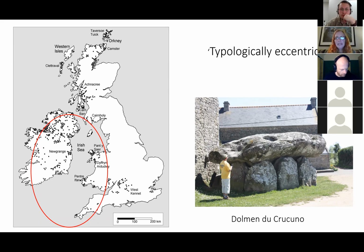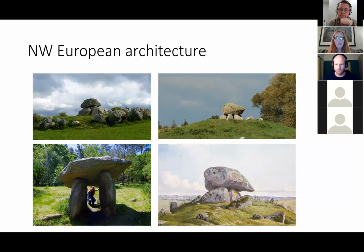So, a little bit more widely, these aren't sites that are exclusively found in Britain and Ireland. They are found in other parts of Northern Europe. And I've just pulled up some images of those. These sites on the screen are in Ireland, they're in Denmark, and they're in Brittany. And I think it would be very difficult for the vast majority of Neolithic scholars to actually be able to say which was where. They look incredibly similar across a really broad area of Northwest Europe.